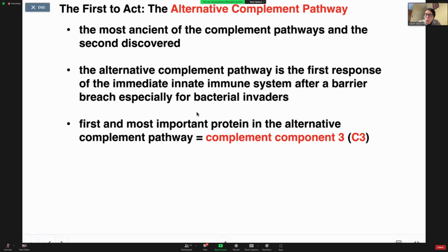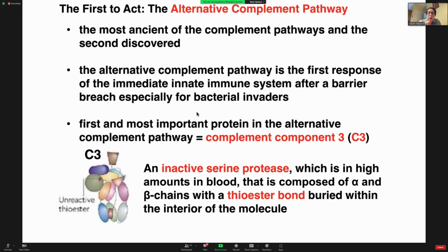And the most important protein for this alternative complement pathway is a protein made in the liver called C3. Yes, they're highly technical names: complement component 3. Now, let me show you a kind of cartoony picture of complement component 3. Because remember, this is a protein. This is a serine protease, but it's inactive.